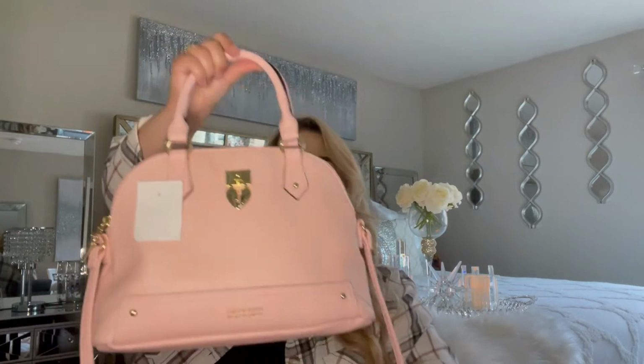But I am gonna put some protector. I have some Kate Spade protector and also micro pores protector spray. So I think, I don't know, I'm gonna put one of them on here, see how it goes. Hopefully it doesn't get ruined. But look at how cute it is. I'm so excited. Oh, I just love this bag.